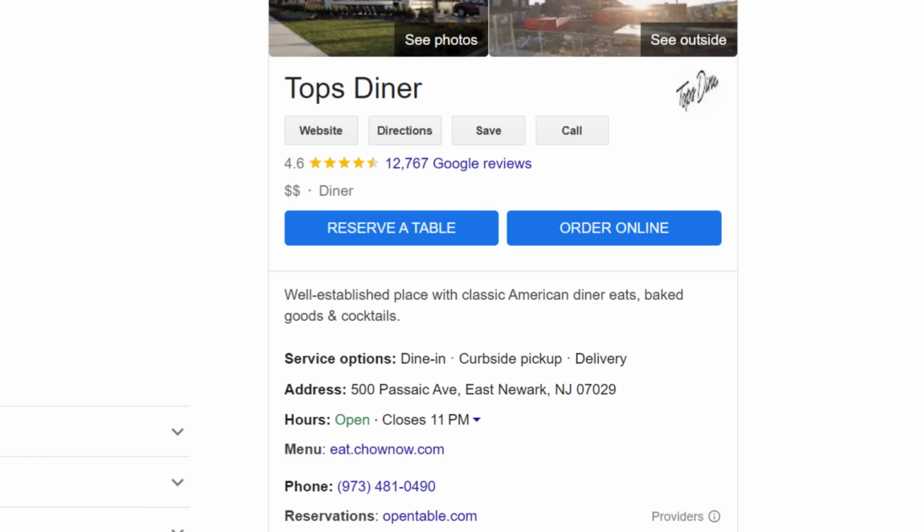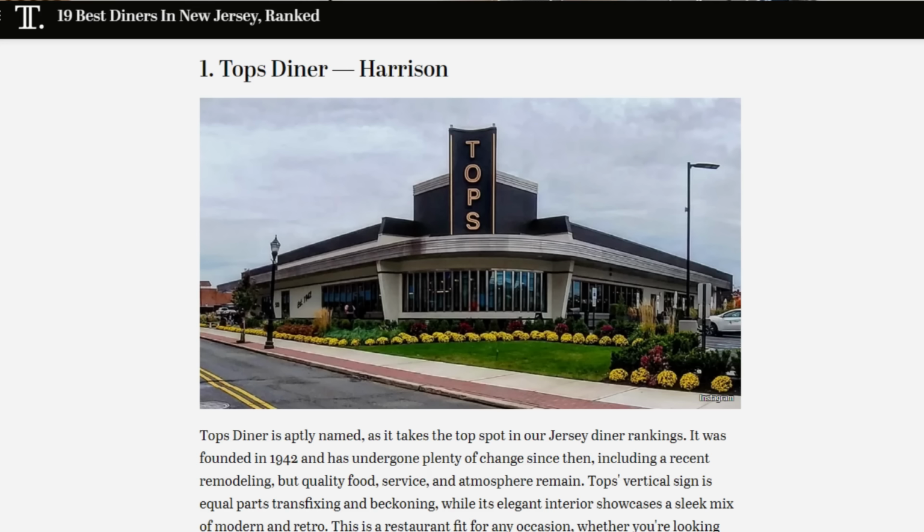We've now reached the end of our review and it's time for our verdict. Tops Diner, like any diner in the US, I would say is a mixed bag. I mean, this diner has legendary status amongst critics, amongst locals, amongst foodies. People say that pretty much everything you get here is going to be great. But I would disagree with that. I think it kind of depends on what you get. I think like any diner, there's going to be hits and there's going to be misses.